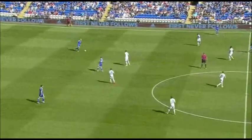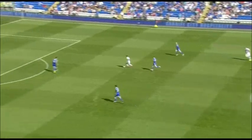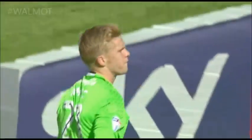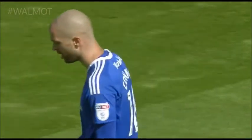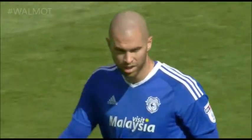Leeds United will certainly be looking to use the midweek win against Blackburn Rovers to their advantage, and they could be in here. Effort from distance is just beaten wide at the post. Ben Amos in the Cardiff City goal. Mistake, very nearly punished.